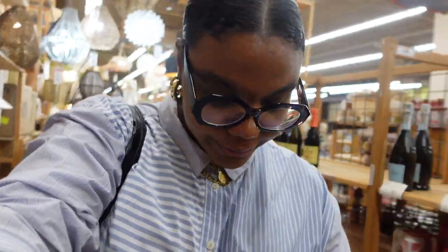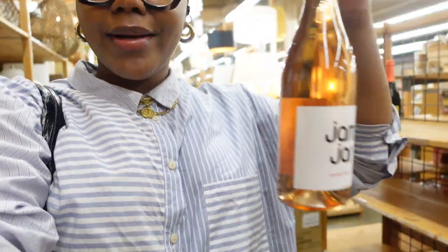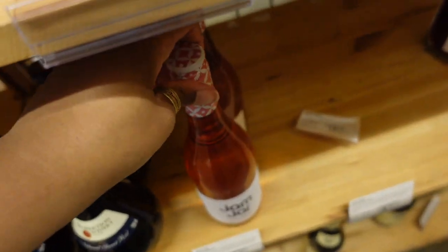All right, y'all, we got to head out. I'm putting this back because I don't even drink like that. I don't even know why I picked that up. I just thought it was so cute, but girl, stay in your lane.